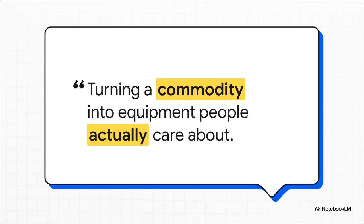When you boil it all down, it comes back to this one powerful shift, taking a throwaway item that people just put up with and turning it into a piece of equipment that they actually value, that they actually care about. It really makes you think, doesn't it? What other simple everyday things are just waiting for someone to come along and completely reinvent them?